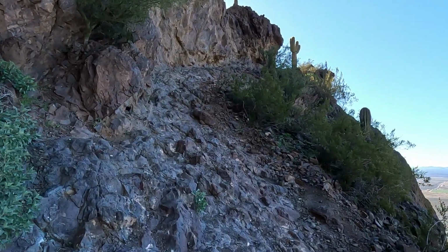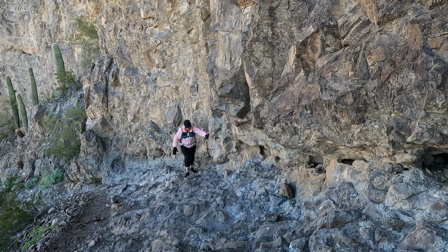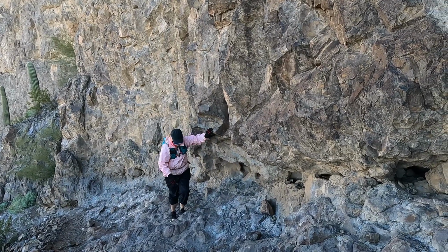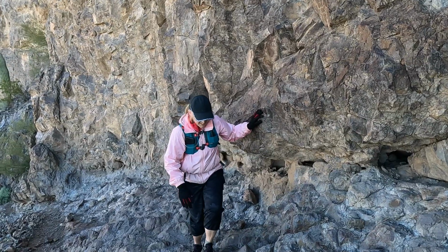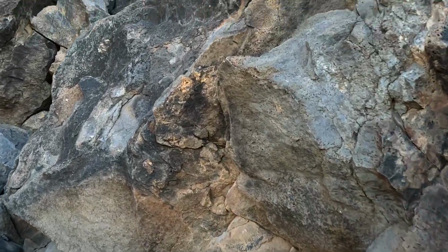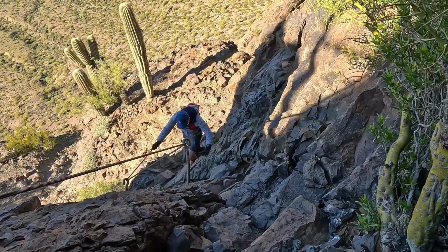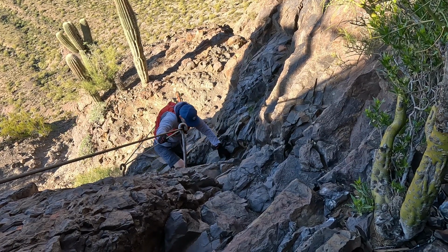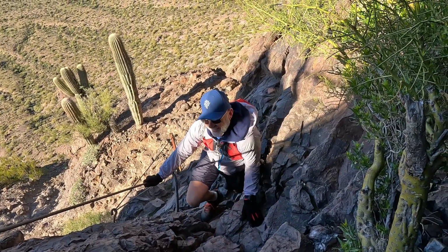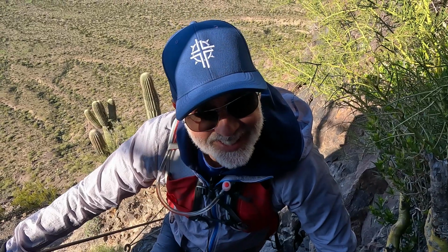Doesn't that look amazing? Let's get up that. Hey, when you get up here, you gonna give me a hug like you're hugging that wall? I might. I'm getting a little jealous. All right, I'm ready for it. Give me that hug. I'll stay close. This is a crazy section. It's just straight up. That was awesome. Let's do it again.